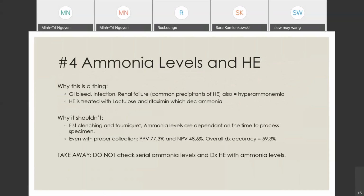So ammonia levels and hepatic encephalopathy, there is no association here. This used to be a thing because a lot of things that people who are cirrhotic have cause an increase in ammonia, right? GI bleed causes it, renal failure causes it, infections can cause it. These are all the things that people who have cirrhosis come in for. Because of that, we randomly associated hyperammonemia with hepatic encephalopathy. The problem is when we actually study it, there's no correlation. You can tell me that somebody's ammonia level is 60 something or like 1,000, and honestly, they'll be the exact same patient. So overall, don't check serum ammonia levels. Do not diagnose hepatic encephalopathy with an ammonia level.